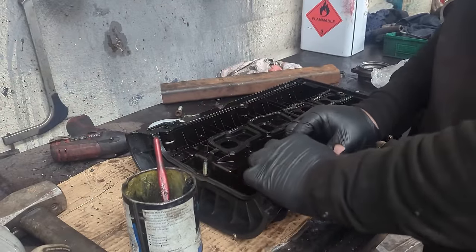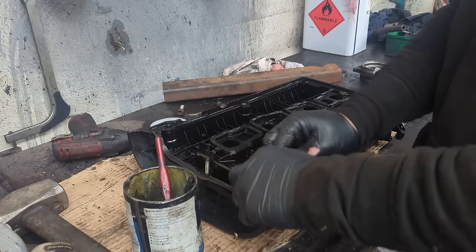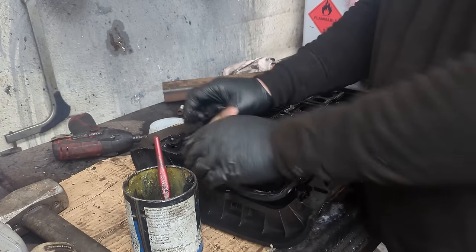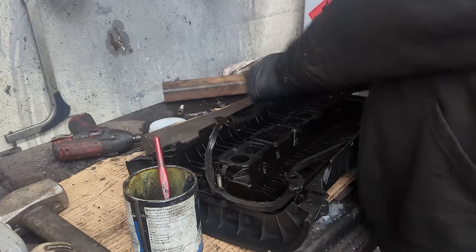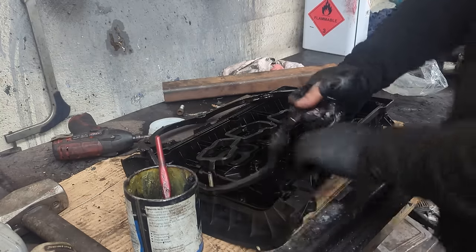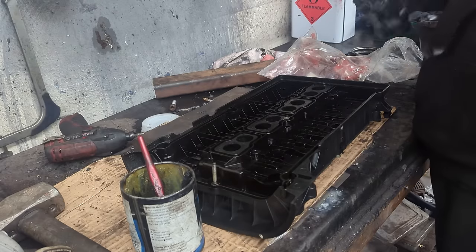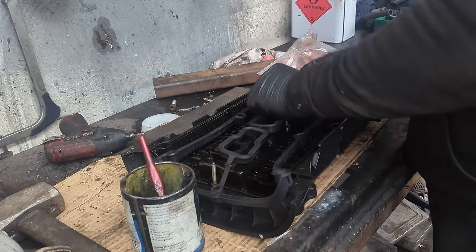Now on to the old rocker cover. Now there is a little bit of damage on the front of this, but I purely think the reason this is leaking is because this is a little bit old. It's still got some flex in it, but not as much as a new one. So we'll change this for a nice shiny new one. As you can see, it's just that little bit more flexible than the other one.